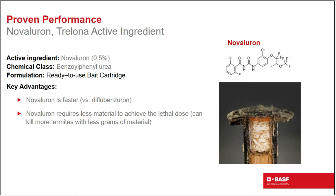Also, it takes less active ingredient to kill more termites versus the diflubenzuron. So we're getting more killing power per cartridge. So in those areas with a lot of pressure, a lot of colonies and large colonies, we have a lot more killing power per cartridge for that property, which gives better control. Next slide, please.